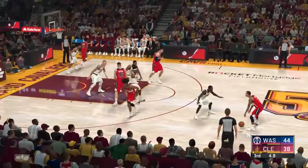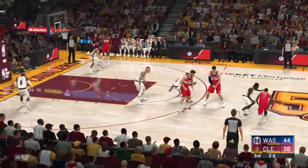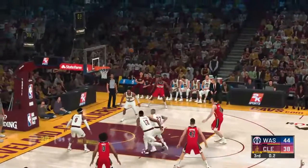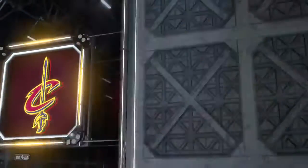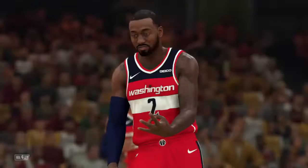Now Napier. From deep. Misses. And that's going to do it for the third quarter. Washington out in front. They're up by 6.